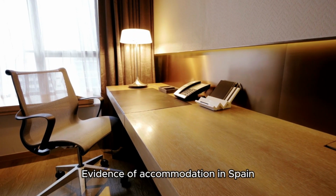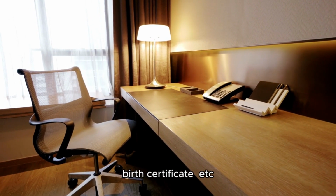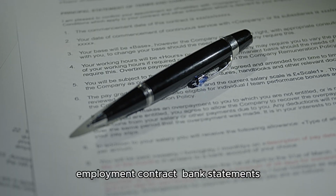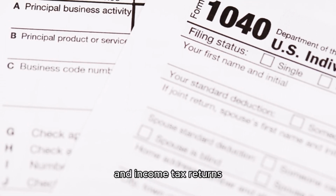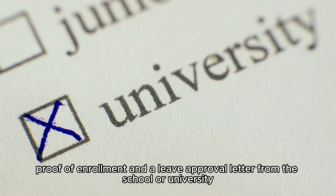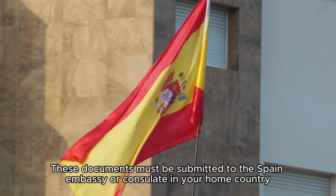Evidence of accommodation in Spain, such as hotel bookings, an invitation letter, or a rental agreement, proof of civil status, marriage certificate, birth certificate, etc. For employed individuals, employment contract, bank statements, no objection certificate from the employer, and income tax documents. For self-employed individuals, business license, company bank statements, and income tax returns. For students, proof of enrollment and a leave approval letter from the school or university. For retirees, pension statements from the last 6 months. These documents must be submitted to the Spain embassy or consulate in your home country.